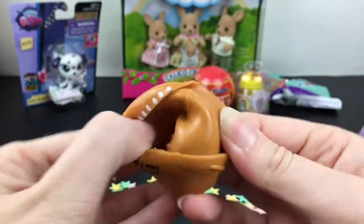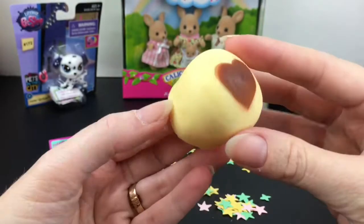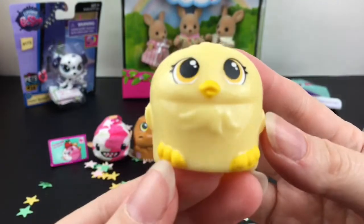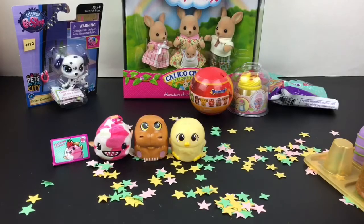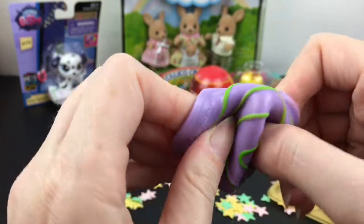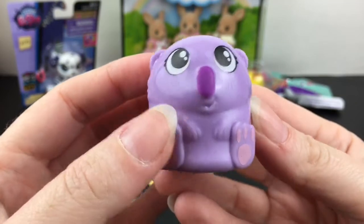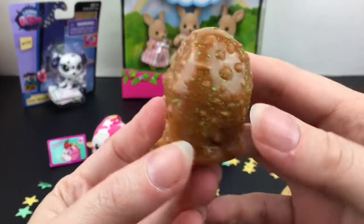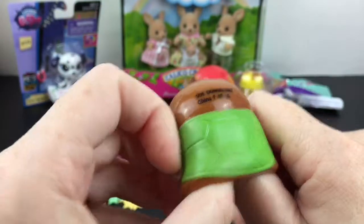And then you flip it over for the dessert, which there we go, is a chocolate thing. And we have this sort of white chocolate with a heart. That looks pretty cute. And then our animal, oh, it's a little bird or duck. Okay, it's pretty cute. I do like them as animals. Then we have this purple little thing that looks kind of fancy. And, oh, I think that's a koala with the nose. Cute. And then the last one is this like chunky one with some green on it. And then, oh, it's a turtle.